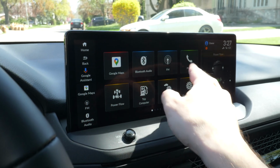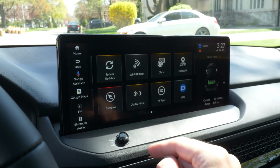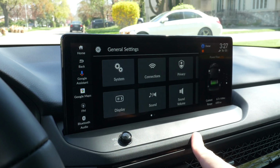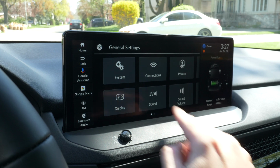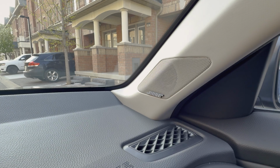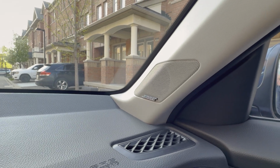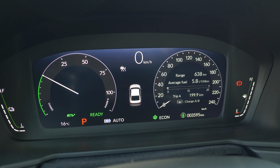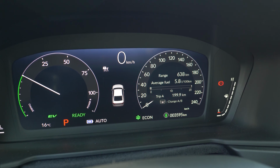The hardware behind is pretty snappy. I haven't noticed any lags, and the menus are straightforward to navigate. This trim is equipped with Bose sound system. I am spoiled by great sound in my RDX, so it's tough to judge here, although I was able to adjust settings to where it felt adequate. The digital gauge cluster is clear and easy to use, and the climate is controlled through physical knobs.